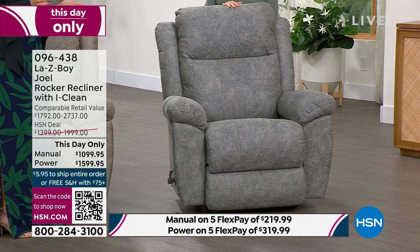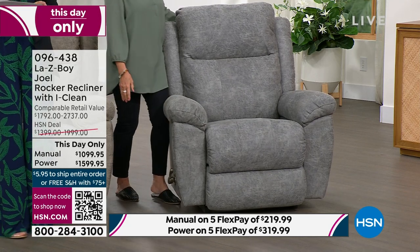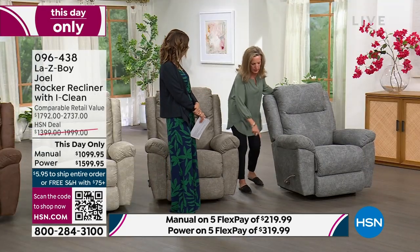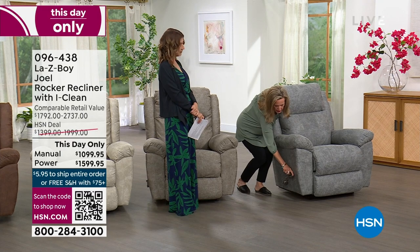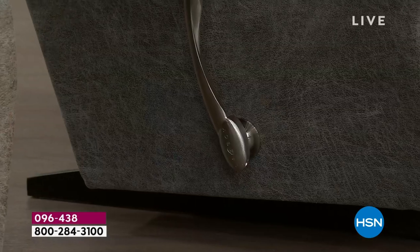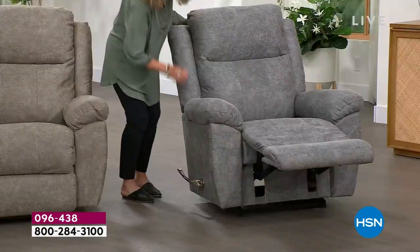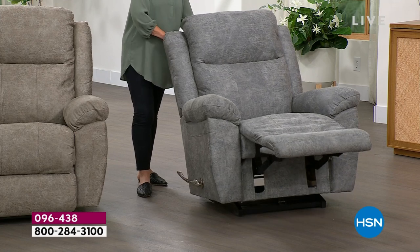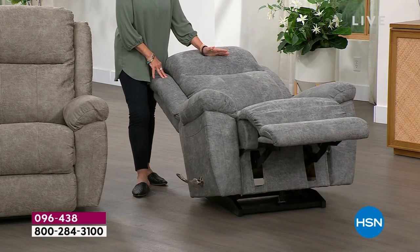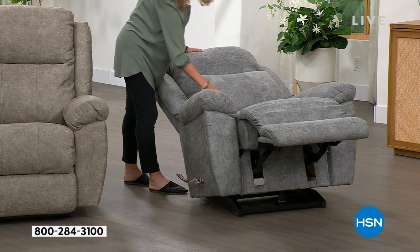So let's talk about the manual for a moment. You do save a little bit of money on the manual, of course, but you still get all the same great features. This is our long handle, and it has a little area here for the index finger. So it is a single finger operation with three positions and a locking footrest. And then underneath, we have an 18 position ratchet that allows you to get to what we consider a zero gravity full recline, never losing lumbar in any of those reclining positions.